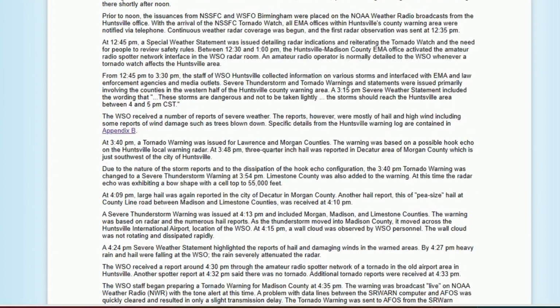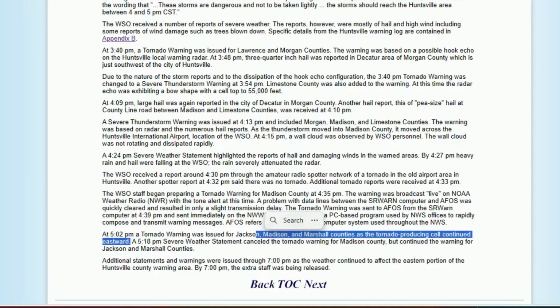As storms crossed over I-65 around 4 o'clock, a severe thunderstorm warning was issued for Madison County at around 4:15. This was then later upgraded to a tornado warning by 4:35 after receiving reports of a tornado on the ground. And so, as the supercell tracked across Madison County, the Weather Service continued the tornado warning past 5 p.m. for Madison and Jackson counties. And then the severe weather threat continued for northeast Alabama until around 6:30 or 7 o'clock, once the tornado watch was canceled. So that's generally what the warning process looked like back on this day.